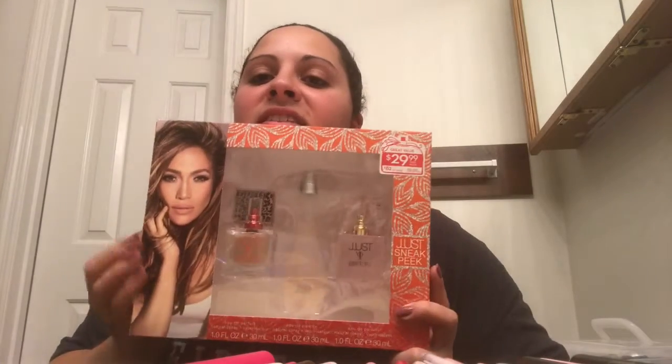I got a Reflections home vanity mirror. I'm so super excited for this. I got myself this fragrance set. Love her to death. She is like my goal in life. So love her.